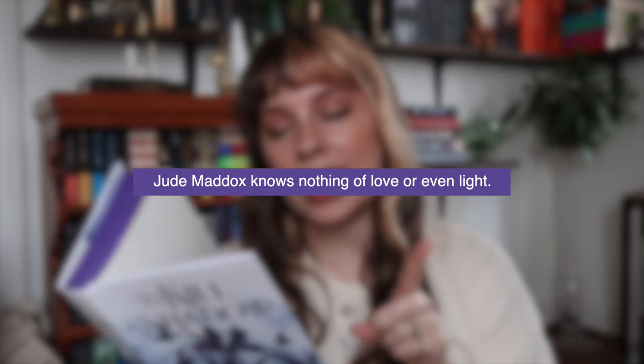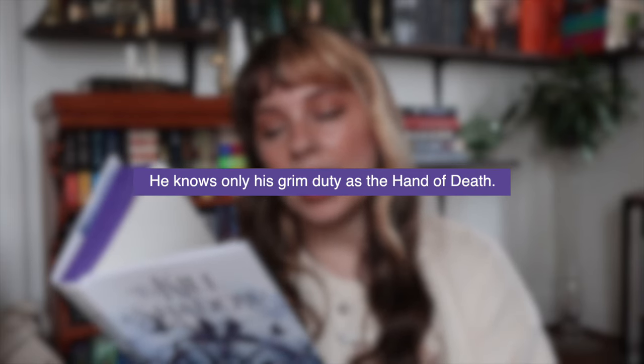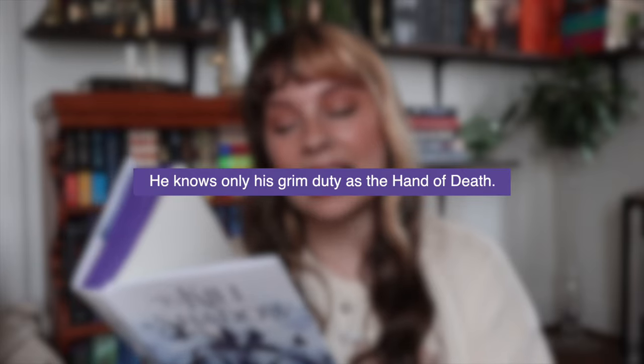It says, Jude Maddox knows nothing of love or even light. He knows only his grim duty as the hand of death. That's right. So the main reason that this attracted me was because the synopsis is mostly from the perspective of the male character, and I thought that was neat. Also, I was really attracted to the fact that he's the hand of death. I love a dark, broody character.